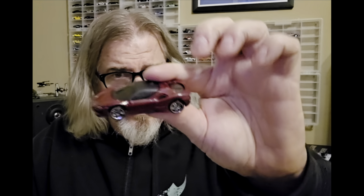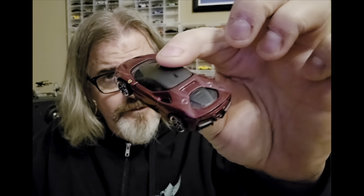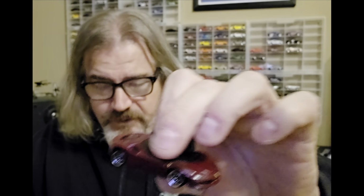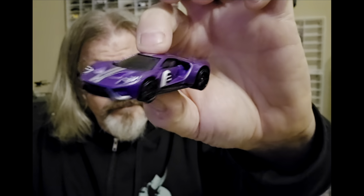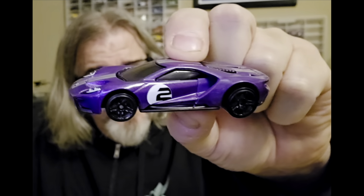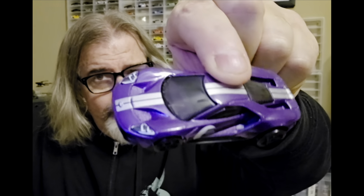So here is the Ferrari in maroon that everybody's wetting their pants about. I am a Ferrari collector, so I wanted it, but the whole box is good. Here's that Ford GT. Purple's a little weird, but it works. I won't throw it out of bed for eating crackers, but not really a color that you'd expect a Ford GT to come in. But it is very cool.